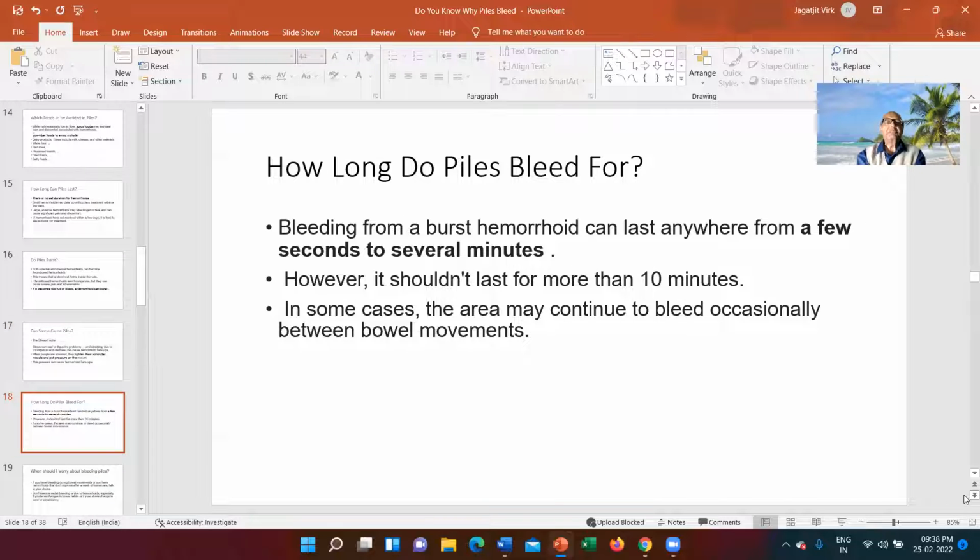How long do piles bleed for? Bleeding from a burst hemorrhoid can last anywhere from a few seconds to several minutes. However, it shouldn't last for more than 10 minutes. In some cases, the area may continue to bleed occasionally between bowel movements.